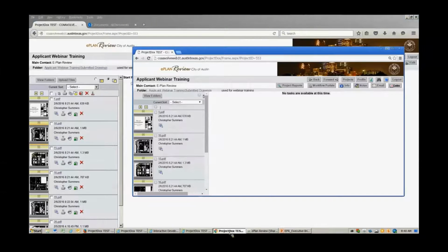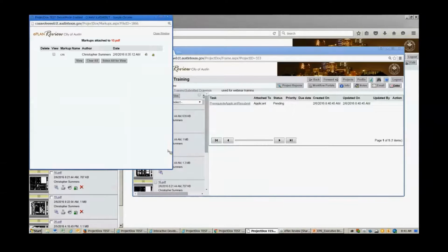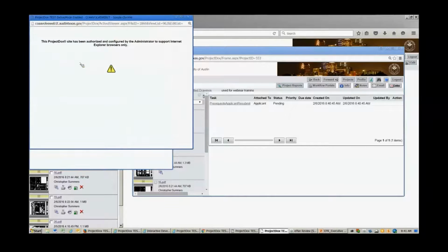We can go back to our projects, or we can click workflow portals in this case. And now we have a new task. Okay, we can also hit reload. And we can see there's the change mark that reviewer put on our project. So we can click on that. Again, as I showed you earlier, I can view, as an applicant, you don't have edit rights. And again, I'm in Chrome, so I can't actually view that thumbnail.